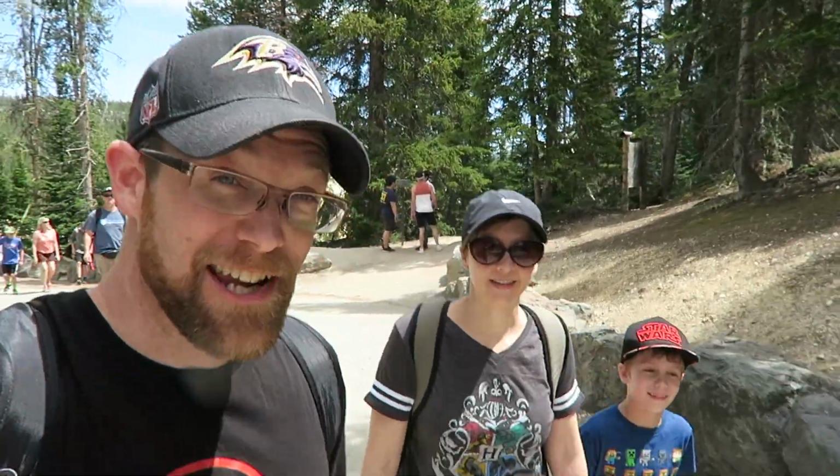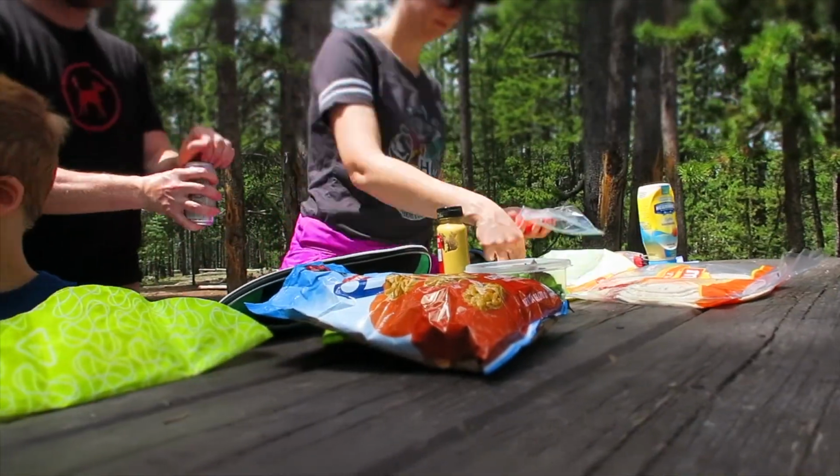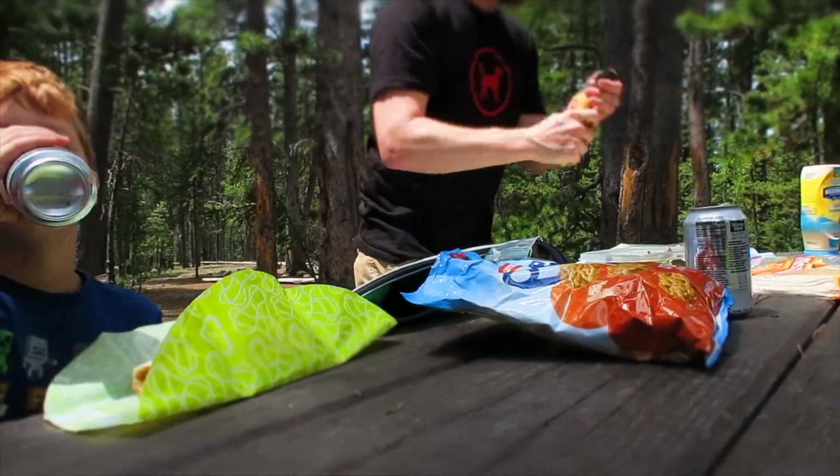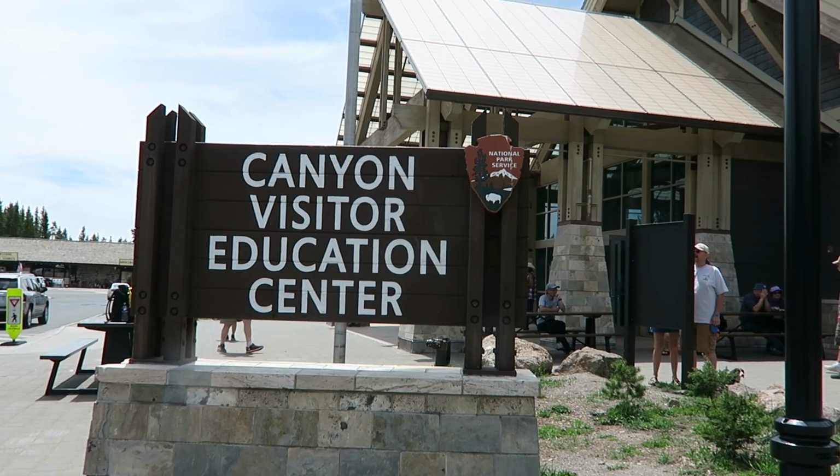I think we're all hungry. Ready for lunch? Yep. All done with lunch. Off to the Canyon Village Visitor Center.